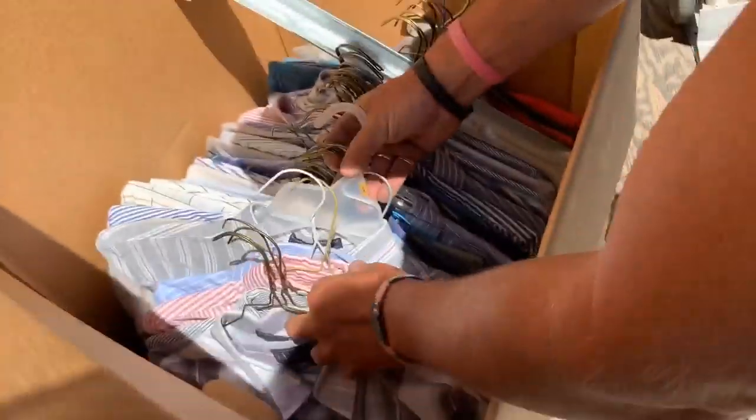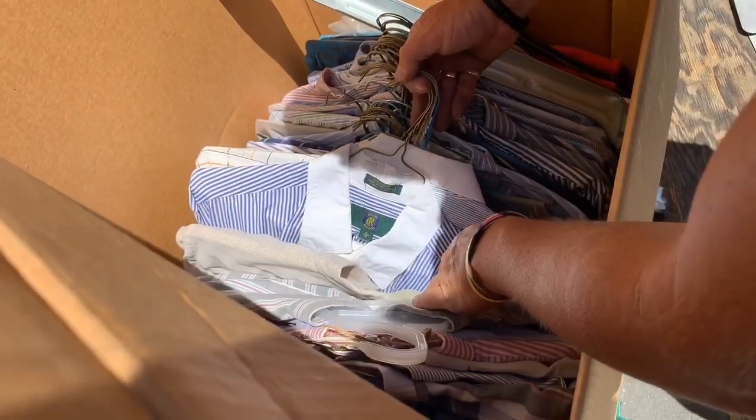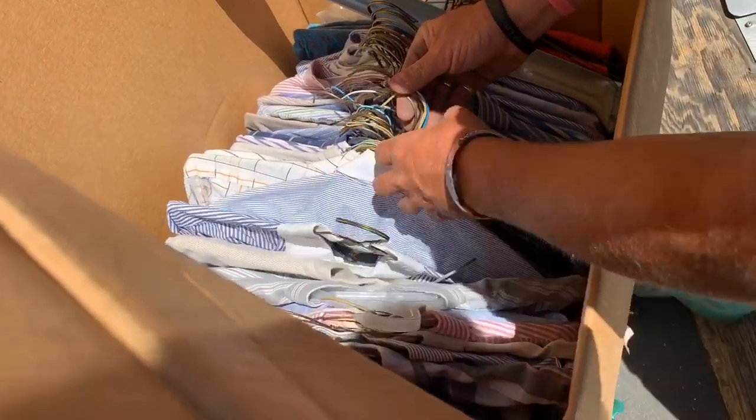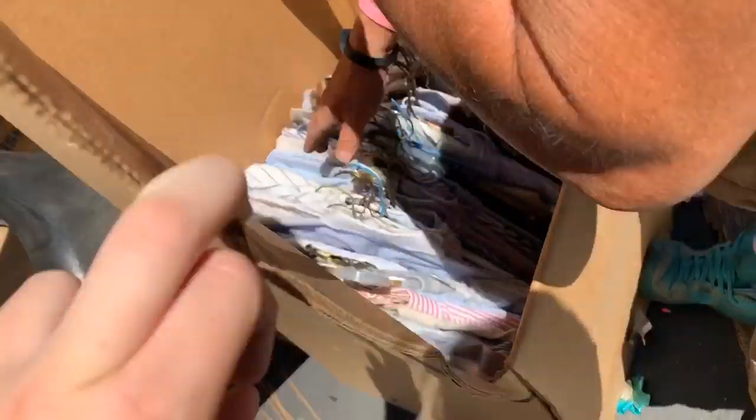We got Levi's vintage. Is that Ralph Lauren? No. So they had a good job. That's my guess when I first see it. So look.